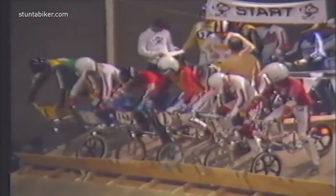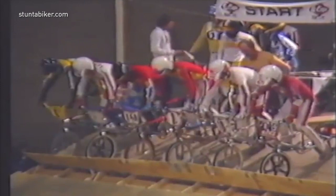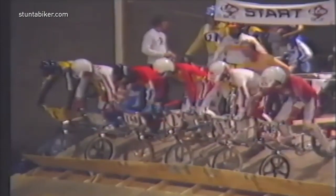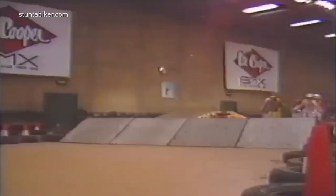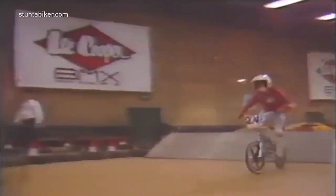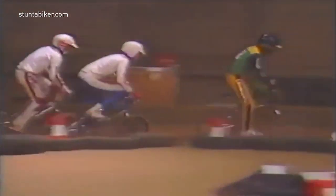The racing really does get quite spectacular when you get into the older age groups. This is the 15-year-old expert final. Some very fast riders in this age group. The guy to watch is the guy in the green and yellow racing gear. That's Nicky Matthews from London.